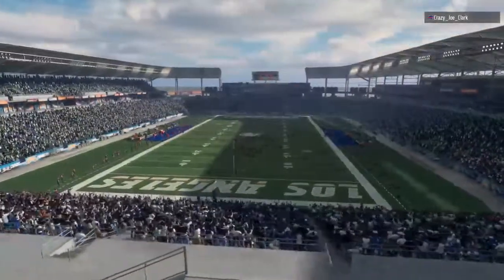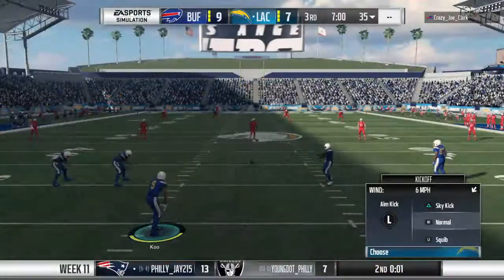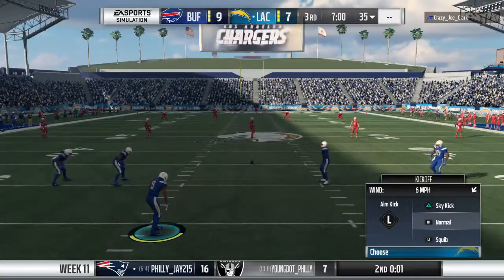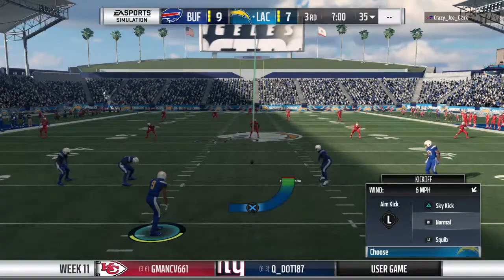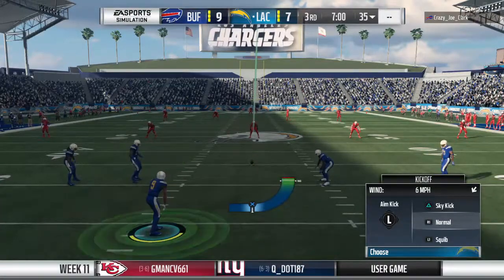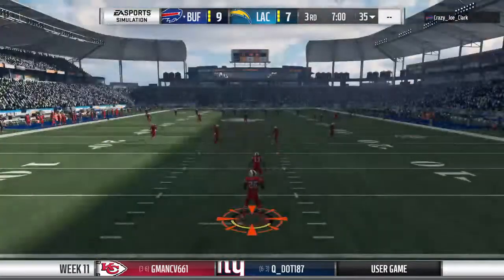So we have reached halftime here. And okay, so much for our halftime break. Apparently we're going to get right back to it. So both teams have their marching orders, and we'll get going again here in quarter number 3.